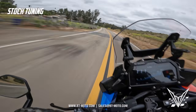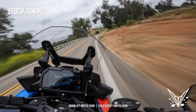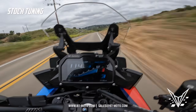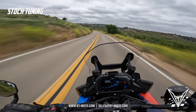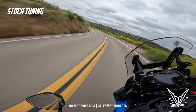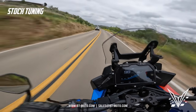Oh man, it has power. It has plenty of power. Power for days. Here we go, cresting. Oh, tire up over that. Nice. This is definitely an exciting bike. I'd love to throw this thing over some turns. Over the track.